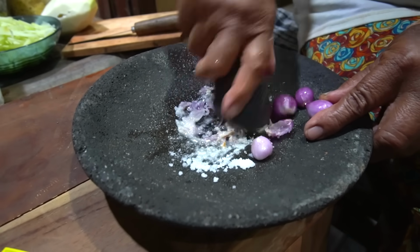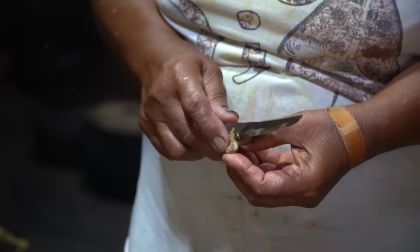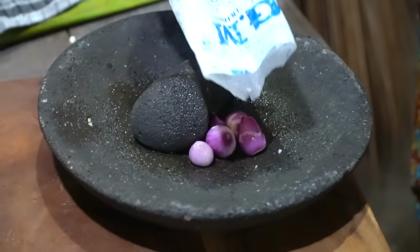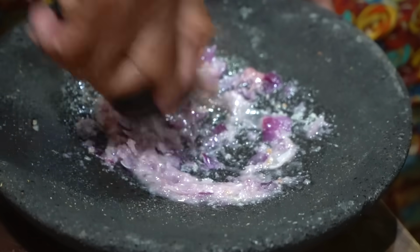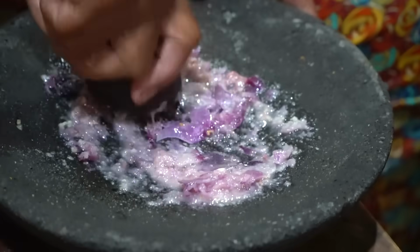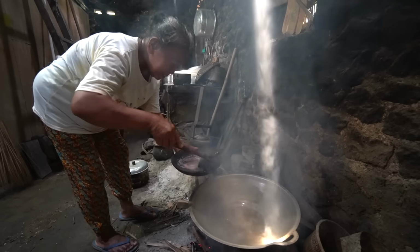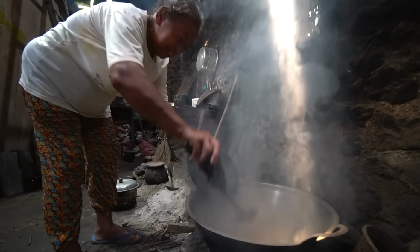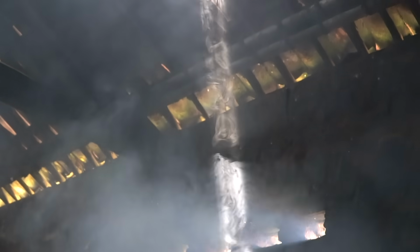Just making the spice base to this dish, we took a type of ginger called sand ginger. It's a very aromatic type of ginger, some salt, some shallots, tiny little bit of water, and it is really satisfying to watch these get ground away on that stone with just the rock. So that goes into the pot with a little bit of water on top of wood fire. There's a beam of light coming in here, really cool ambience.